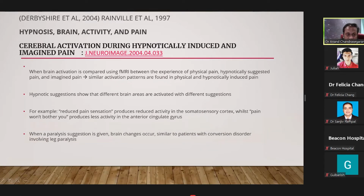In this paper, titled Cerebral Activation During Hypnotically Induced and Imagined Pain, 2004, they compared brain activation during functional MRI between the experience of physical pain, hypnotically suggested pain, and imagined pain. They found similar activation patterns in physical and hypnotically induced pain. Hypnotic suggestions show that different brain areas are activated with different suggestions.